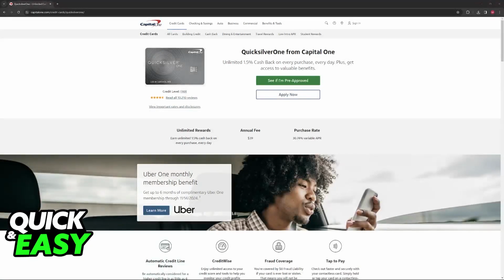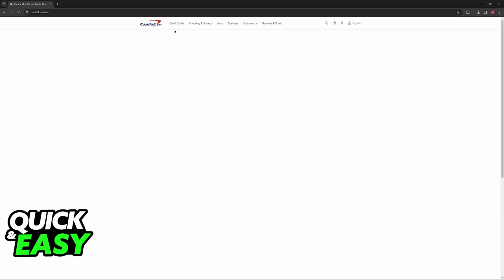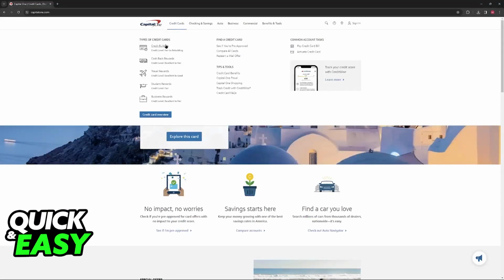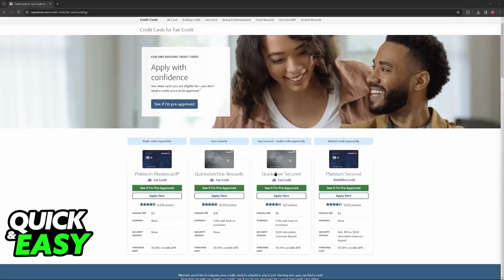and you will be able to find all of this available on the Capital One website. You can visit this website through a web browser on your computer or your phone. So go to capitalone.com, and when you arrive at this page, go over to credit cards. So hover over credit cards on the navigation bar at the top of your screen or tap on it and then select credit building. You will be able to find the card under the card overview here.